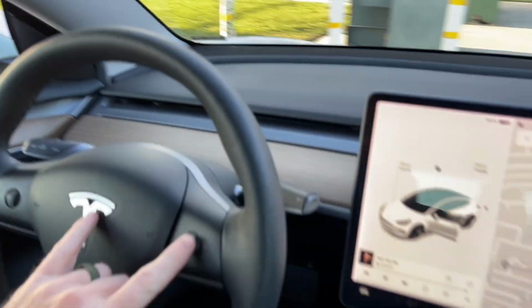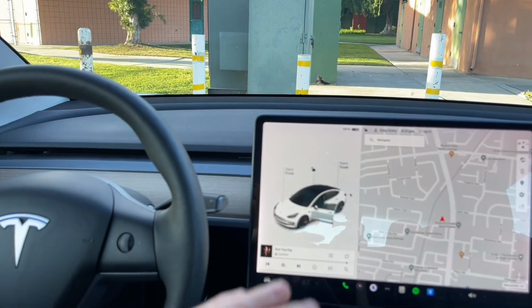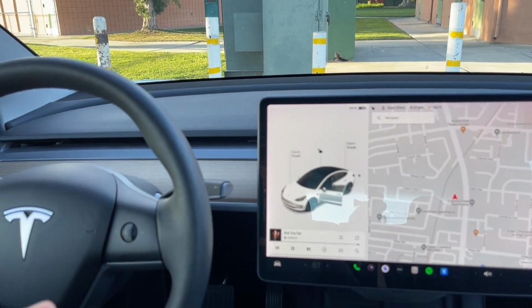But really all I did was reset my car, and you can do that by holding down these two buttons here at the same time, and that will reset your vehicle. And then everything will be fine after that.